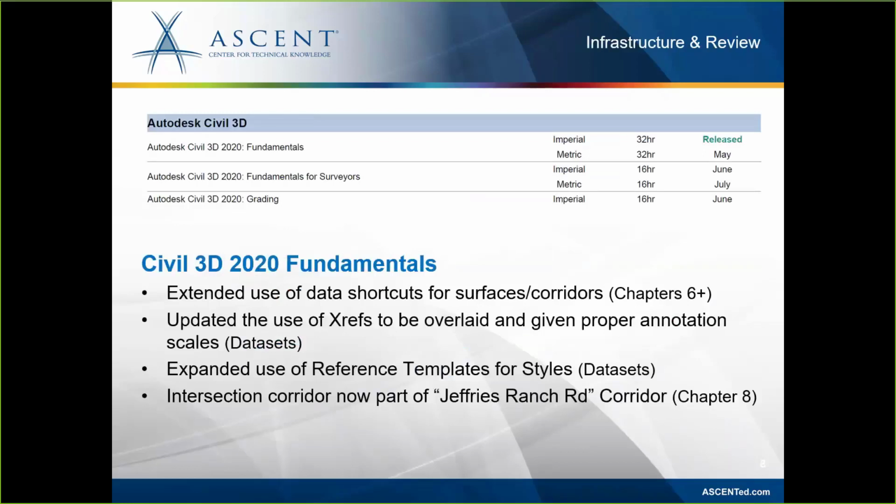So the next one is our infrastructure and review category of software. So there's a number of them here. And what our developer on this wanted me to pass along are a few different things. So there wasn't a ton of changes to the actual functionality with 2020. So what we're looking at doing is implementing some subtle differences throughout, which are going to be intended to pave the way for maybe a more streamlined approach in these books.